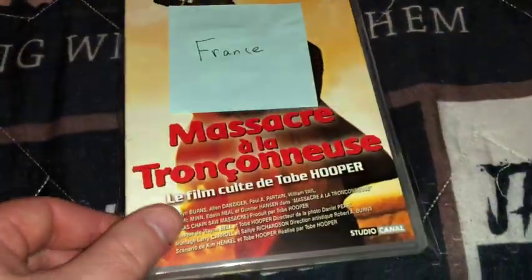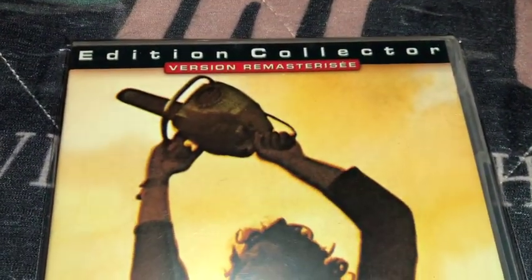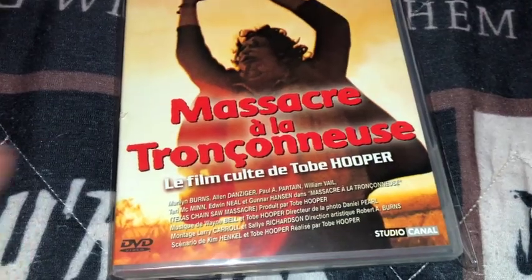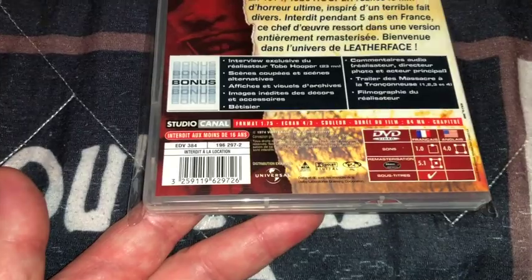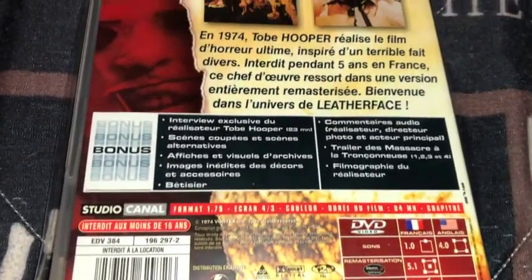Now here is a French cover. From Studio Canal. They give you some bonus features. It looks like this one's in French and English.